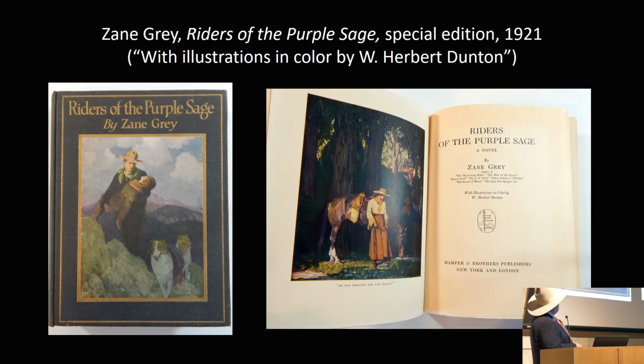And he paints spectacular illustrations. I only show you two of them here. I've found about a half dozen of these illustrations. I haven't found all the originals, but they're really quite something. Very Art Nouveau, very Art Deco in their design, but very much in keeping with the direction that Dunton would go for the rest of his career.